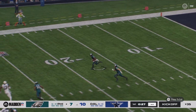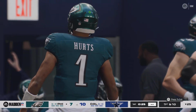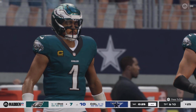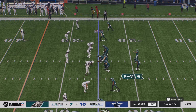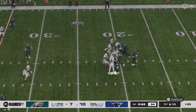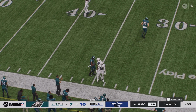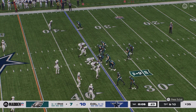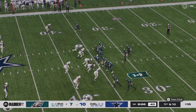Here comes a return from the 5. And he's brought down right at the 25-yard line. The Eagles offense about ready to get going on their second possession. They'll do so with 1st and 10. Operating from the gun, here's Hurts. He's got the 2021 Heisman winner. That's Devontae Smith. And he's out of bounds. They're going to mark him at the 35. That's good for an Eagles first down.